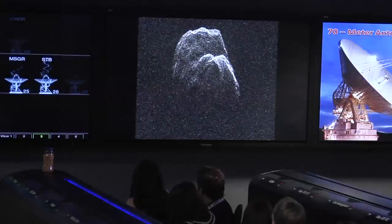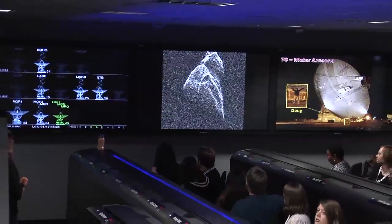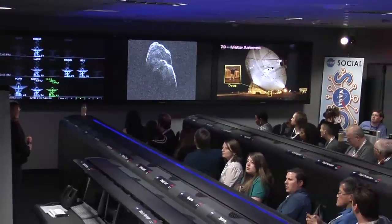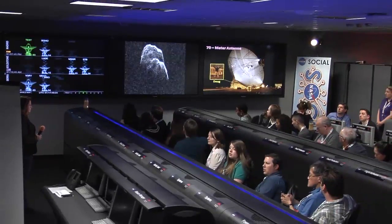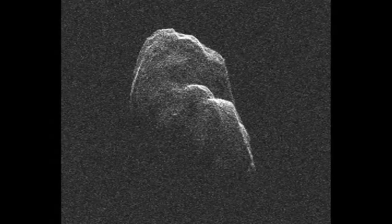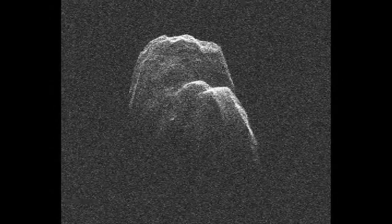And the vertical pixel resolution on these images is only 12 feet, which is really impressive considering this asteroid is 4.3 million miles away from us, and we are imaging it down to 12 feet. And this resolution allows you to even see the boulders lying on the surface of the asteroid. Those little bright specks that come in, you can see them as the asteroid is rotating, and they persist. Those are actually the boulders on the surface of an asteroid that is 4.3 million miles away.